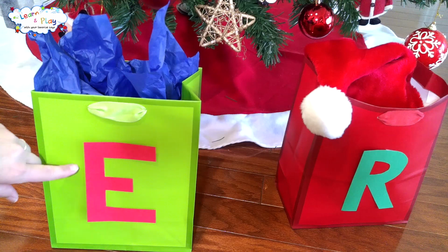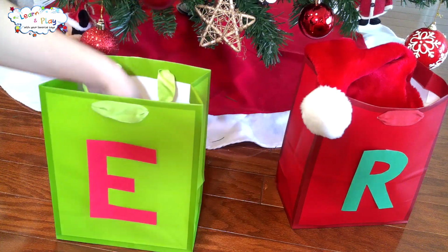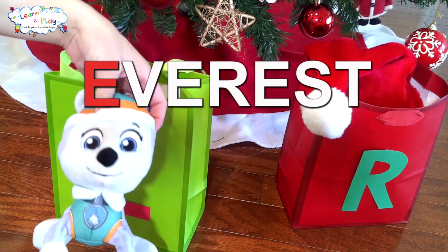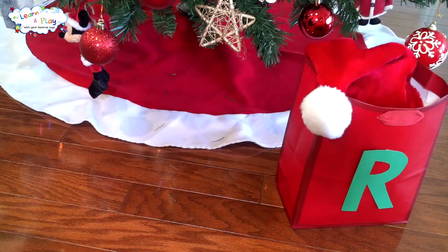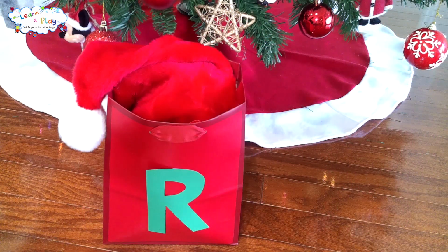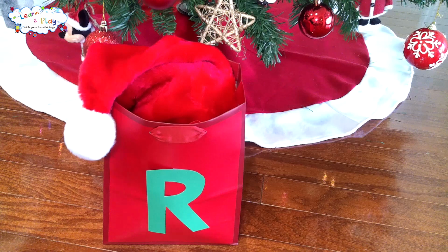Which pup's name begins with the letter E? It's Everest! Yay! All right, and for our last gift, can you guess who's in this last bag? It has a Santa hat sticking out. Do you think Santa Claus could fit in this bag?